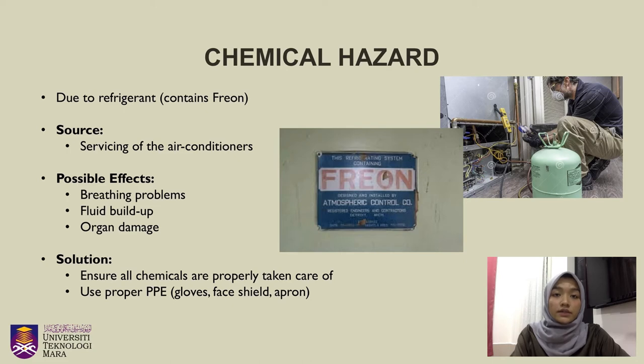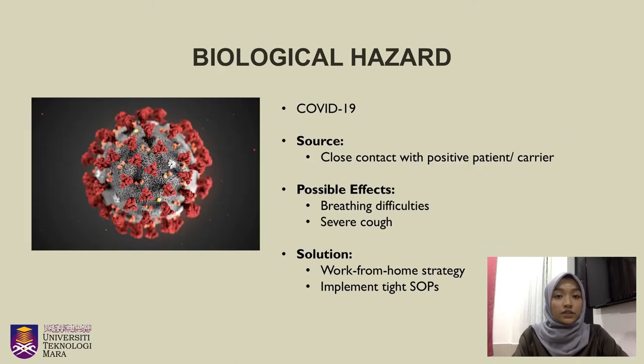These harmful chemicals can cause serious issues such as breathing problems, fluid buildup, and organ damage. Therefore, using the cradle to grave concept, all chemicals used must be taken care of from the transportation, handling, storage, usage, as well as the disposal of these chemicals. To prevent chemical poisoning, the workers handling the chemicals must always use suitable PPE such as gloves, face shields, and aprons. The next hazard is biological hazard.